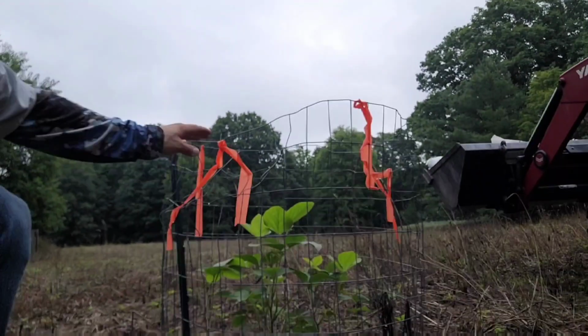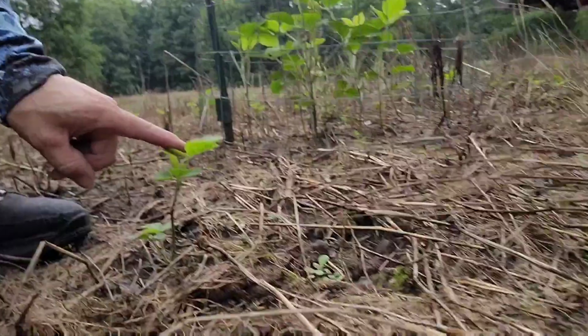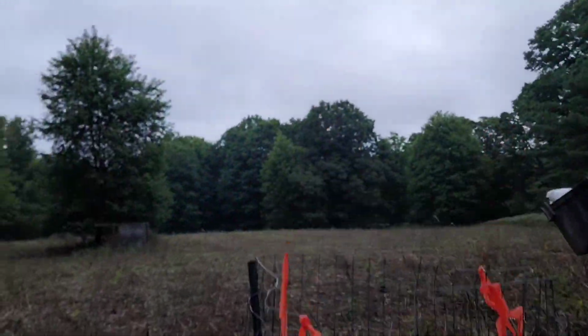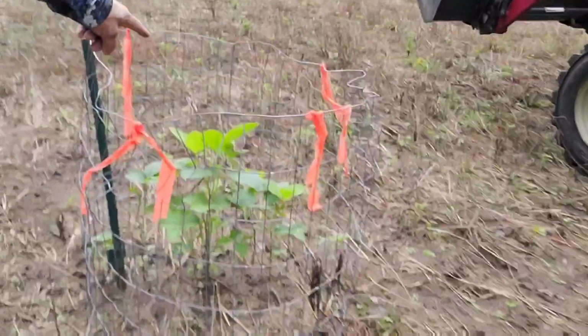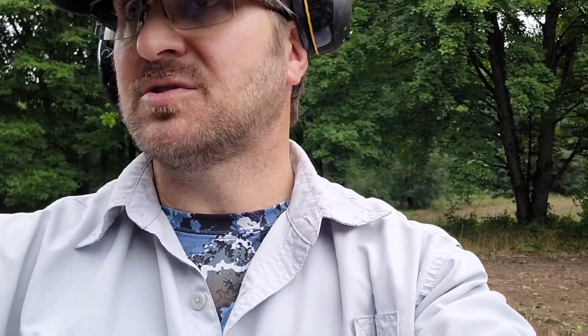Here's the utilization cage with some soybeans in it. All the rest of the soybeans are that high. The ones that deer can't get to are knee high. And so yeah, I'm going to fertilize and plant rye, cereal rye, and brassica mix. Gotta go though, thunder.